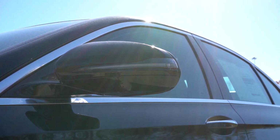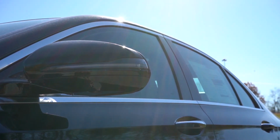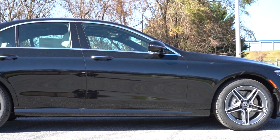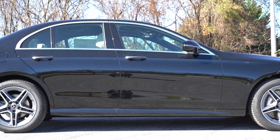And there is a $275 option I want to mention because we do have it. You're not going to be able to see it because it's daytime, but we actually have the Mercedes-Benz projection lights, which project down onto the ground at night from the side mirror. I'm a big fan of that. I think that would look amazing at night, but again, I can't show it to you now.